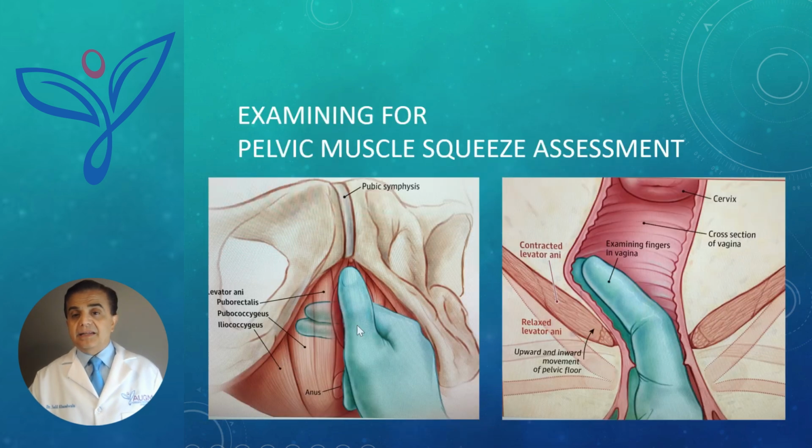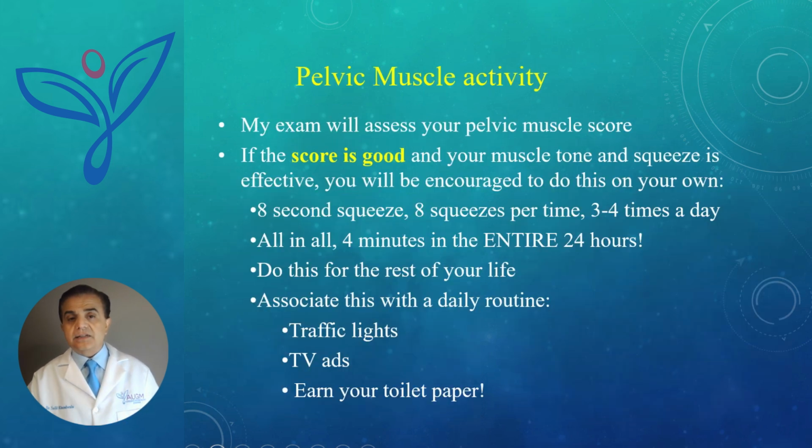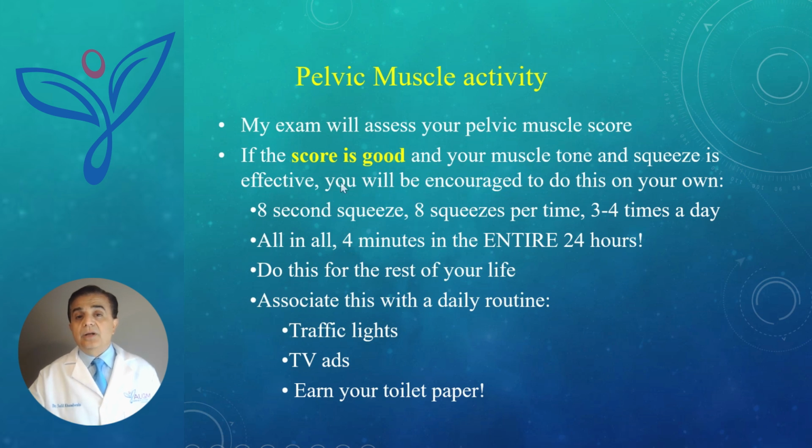So I'll palpate the muscles and have you squeeze your pelvic muscles, and we'll grade it out of 5. So we'll know exactly what that grading is, and then we'll look at the grading over time. If on exam your pelvic muscle squeeze is good, let's say it's 4 out of 5 or 5 out of 5, then I'll just encourage you to do this on your own.